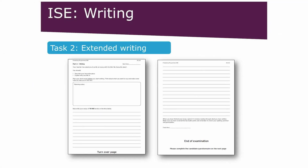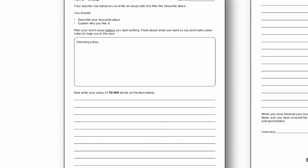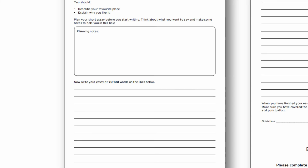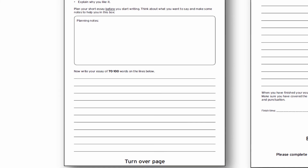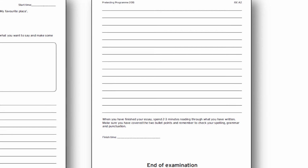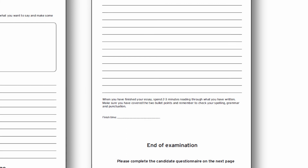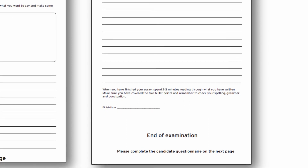The final task is called extended writing. In this task, the test taker responds to a prompt or a question which requires them to write a response without reading any texts. The prompt is always related to one of the topics of the ISE level. Like the reading into writing task, this task is also designed to support the development of process writing skills by including a planning phase and a suggestion to review the written response before finishing the test.